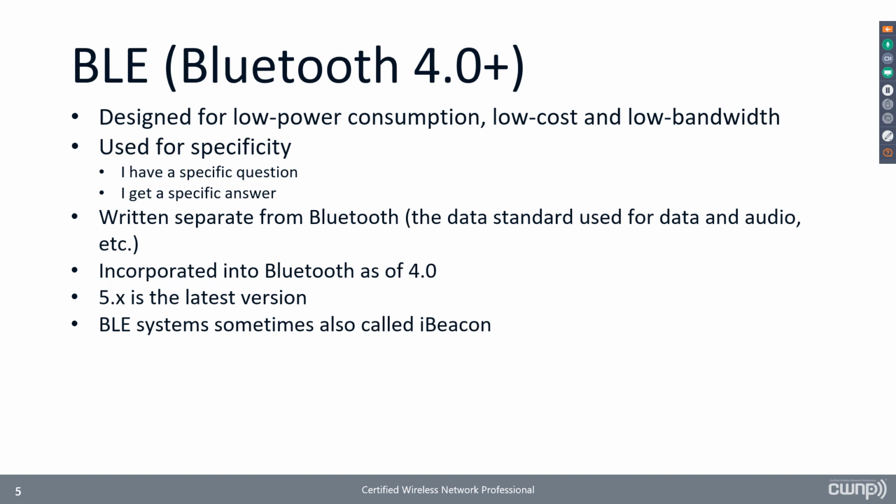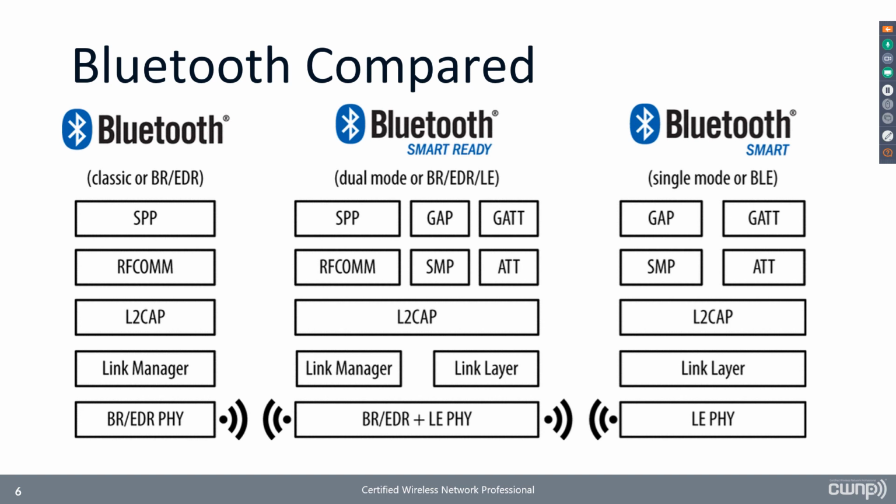BLE was written separate from Bluetooth originally. It was outside of Bluetooth, and then it was rolled into the standard first at 4.0. 5.x is the latest version. We actually have 5.1, as I said, from January of 2019. And it is important to know, you'll see a term out there called iBeacon. iBeacon is roughly synonymous with BLE, and it's more of a marketing term that is used out there in the wireless space.